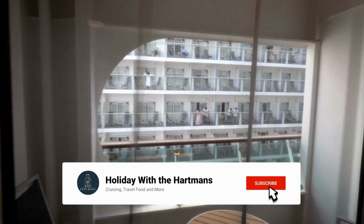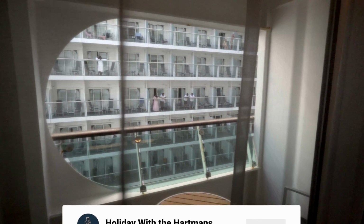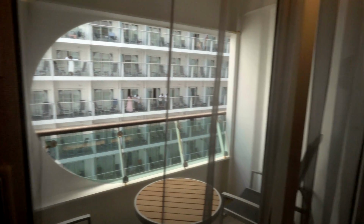Good morning. It is day 5 and we just docked in Cozumel. We are in a pretty cool spot. We are actually right next to the Wonder of the Seas, which is a much bigger ship. You can kind of see it out there. I got some cell phone footage whenever we were first coming into port.